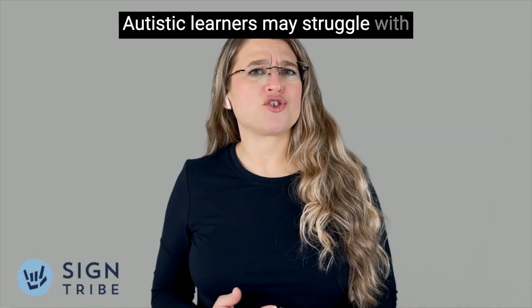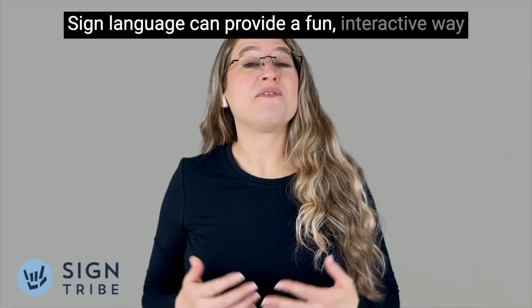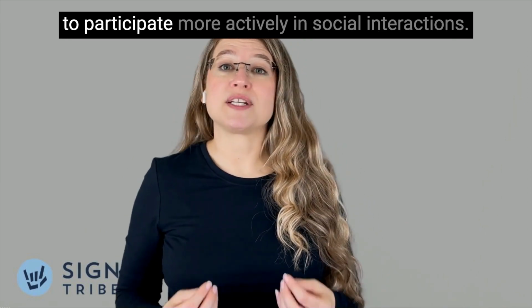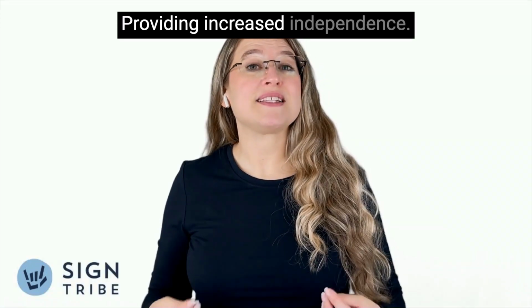Autistic learners may struggle with engaging in social interactions. Sign language can provide a fun and interactive way to communicate, which can encourage the learner to participate more actively in social interactions.